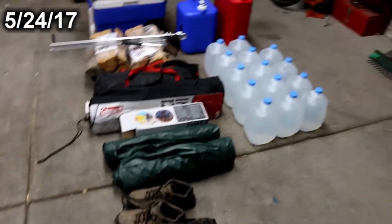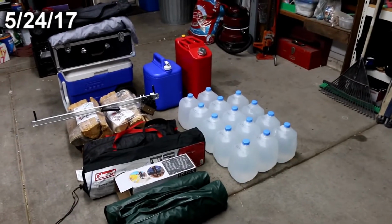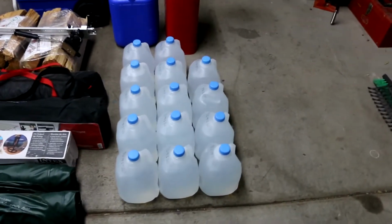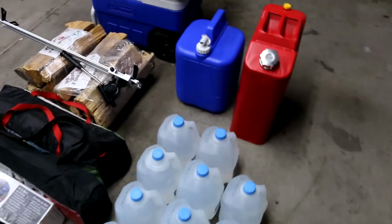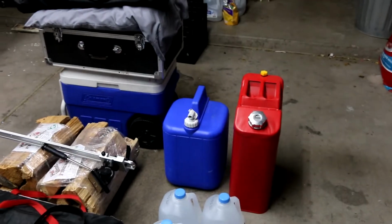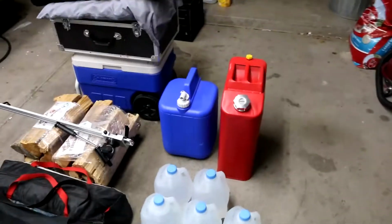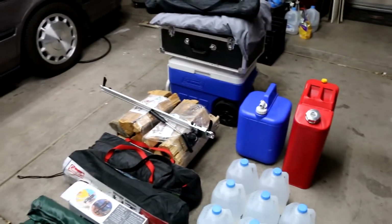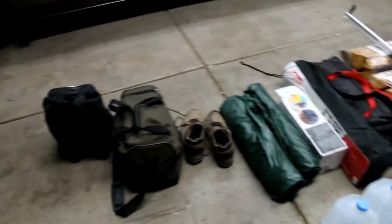And this is only some of the gear. We still have a lot more to pack. But that's a good chunk of it there. 12, 14 gallons of water to drink. 5 gallons for dishes and hand washing and whatever else. And we're bringing 10 gallons of gas on certain parts of the trip.